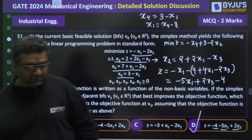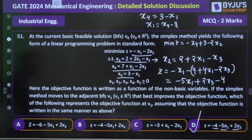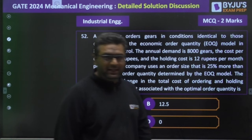Okay, this is MCQ. If you see this question, guys, we have seen this. Similarly, you can put others also to check it. Moving further, this is from inventory control, guys.